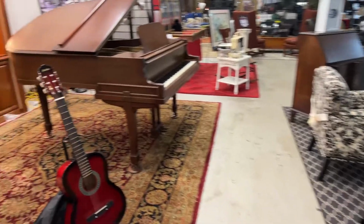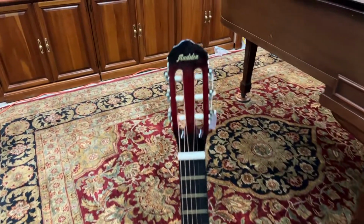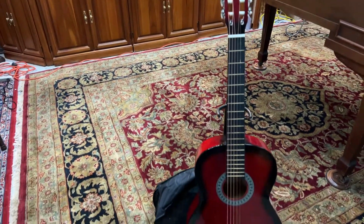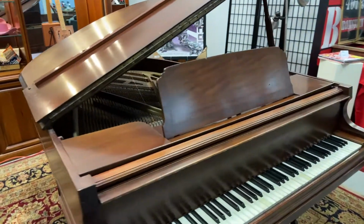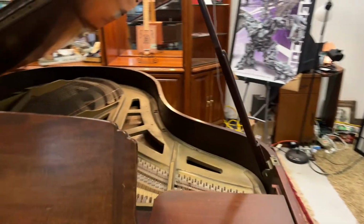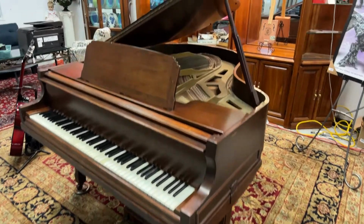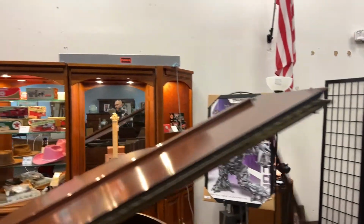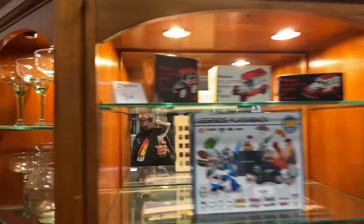And we're going to bring it over here, and it is music night. We've got the Anders Otterster on the guitar. Needs a little tune-up, but check this baby out. Look at this amazing baby grand piano. Beautiful piece, guys. We know a good mover that can help you move it too if you need it, so we can always refer you to them. We have the Transformers poster back there. I'm going to bring you up front here.